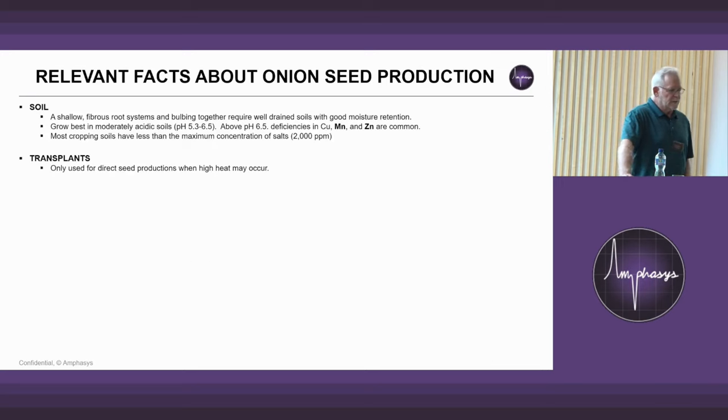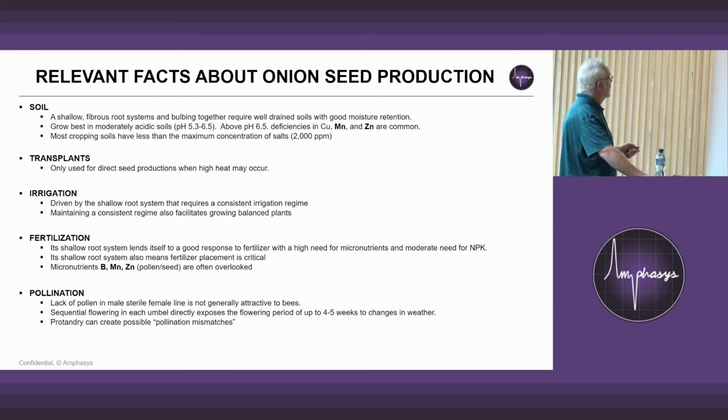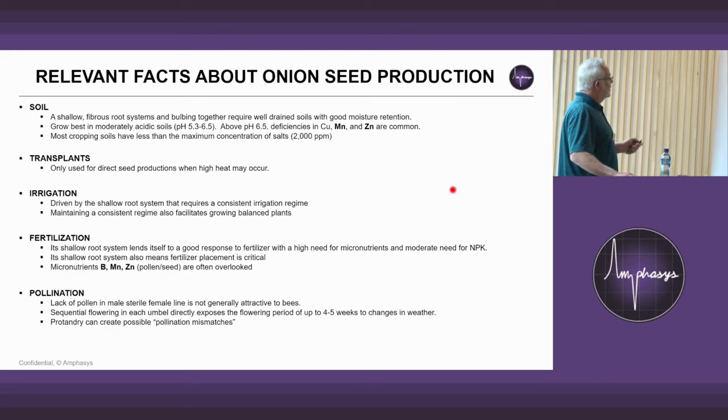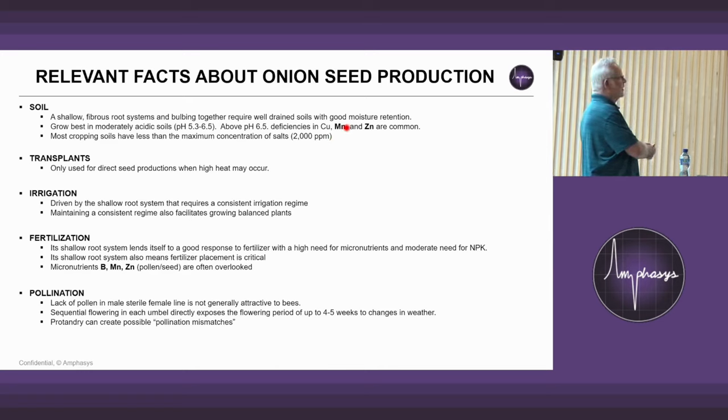So, relevant facts about seed production. I'm not going to go through all these; I'm just going to highlight. One of the important things to think about is that you have shallow fibrous root systems. With the bulbing together, you require well-drained soils for the bulbing, but you require good moisture retention for the shallow roots. So you have to be very careful about the type of soil that you're using. The other thing is with regard to pH. Once you get above 6.5, these are the deficiencies that you get. Guess what? Manganese and zinc. So you have to be very careful about what sort of pH you're growing your tomatoes in.